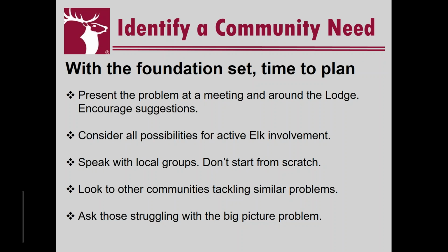And then something to keep in mind as well, make sure that the lodge has a vote on the project at an official meeting, okay? So once you've pinpointed your big picture problem and once you've done your research and identified a need you'd like to fill, make sure that everyone is involved with this. Make sure that the lodge knows about it, and once you've come to a conclusion on who you'd like to help and how, make sure that everyone's involved with that.